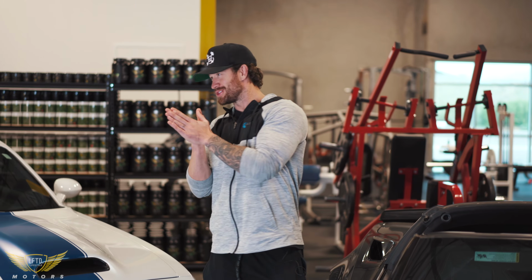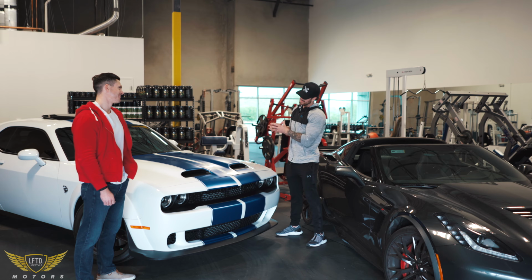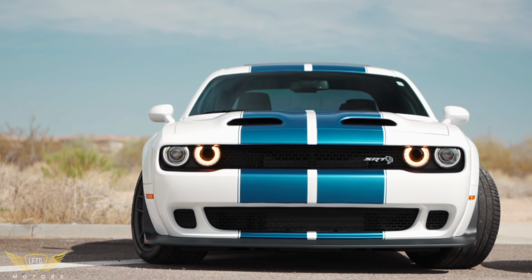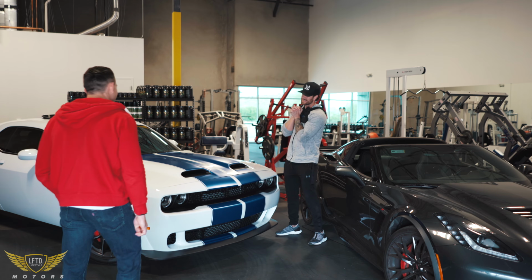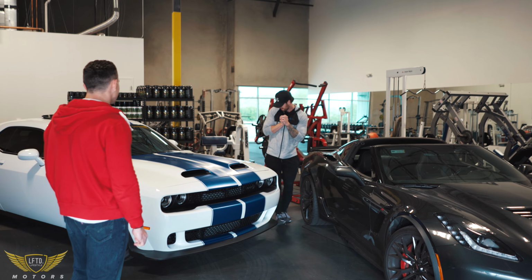Going over the competition here a little bit, Jake's car. Tell me this, you got the blue stripes on here, are you gonna stick with it? Because it does have that, I like the blue, the muscle car racing feel. Muscle car Mopar right here, baby. Yeah, that definitely fits it. And we can switch it up in a couple years if we get sick of it.